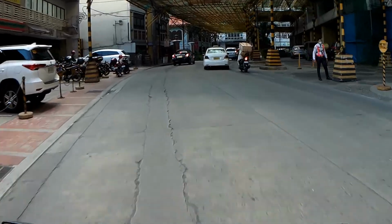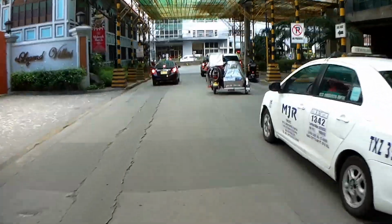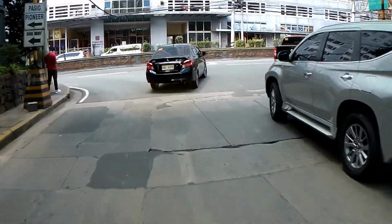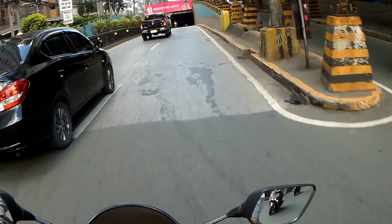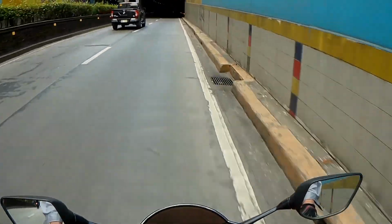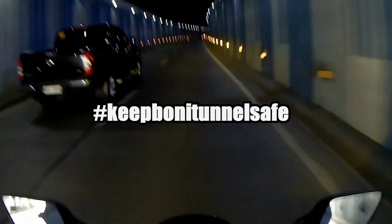So this is what a fairly loud exhaust pipe sounds like. Yep, it does sound fairly loud. As in literal ikot lang tayo. Just gonna test it out, make sure everything's nice and tight. Kasi nagpalit din ako ng mga fairings ko. So, left and right outer panels. No more big ass scratches.